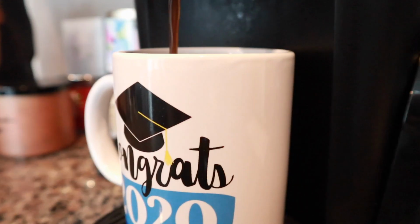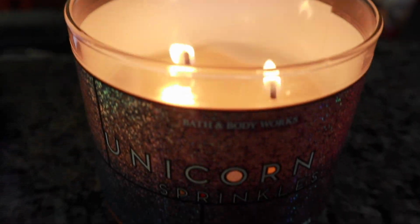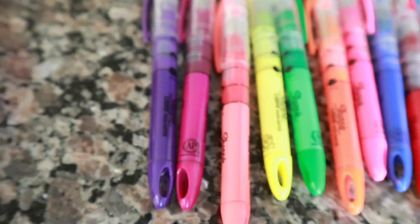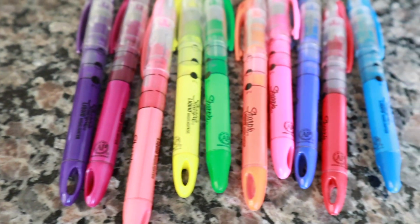So enough procrastinating, let's get studying. I'm gonna start off with coffee, because I mean coffee is life. And then I like to light candles. This is Unicorn Sprinkles by Bath and Body Works. It is a whole vibe, and who doesn't love good highlighters?